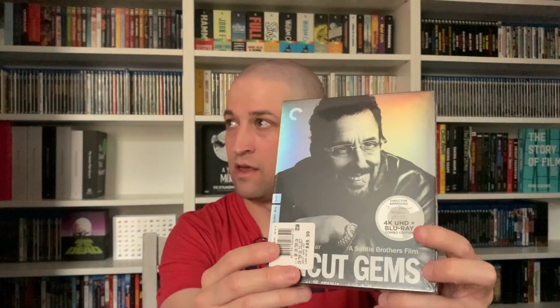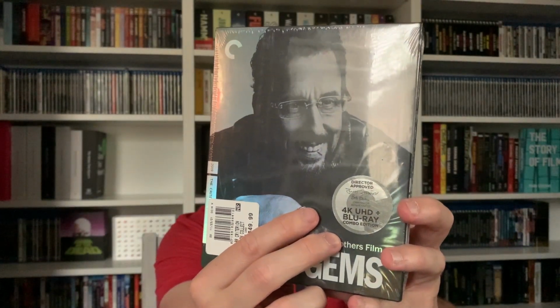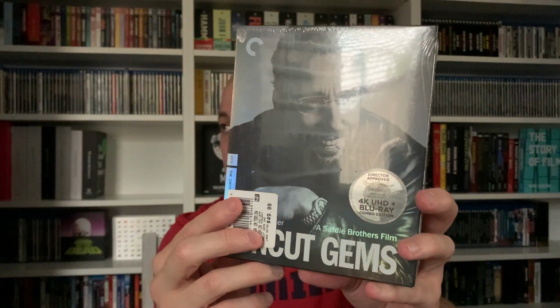And I don't know if you can really tell again with all the glare, but this cover has a really nice sheen to it, and you can even tell looking at the Criterion site that it has that kind of quality to it. But yeah, this is a Safdie Brothers film, and you can see here's the director approved sticker, and these are all going to be silver on the 4K releases, it looks like. And this is a combo edition, as all 3 of these 4K releases are dual format releases. So you get 4K UHD and Blu-ray.